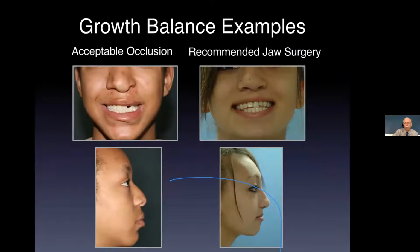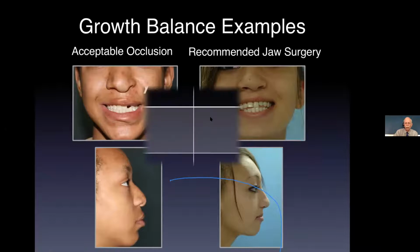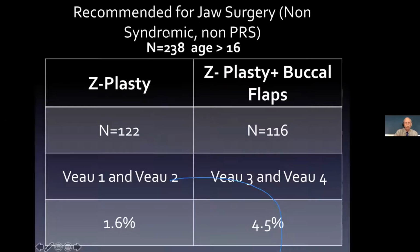This is what I would say, this gentleman over here doesn't need jaw surgery. She has a bite that is just a little off. She's got a good facial profile, but she is still considered a failure in our statistics. So when we looked at the VO2s, our need for jaw surgery is very low. It's actually low in the VO3s and 4s too.